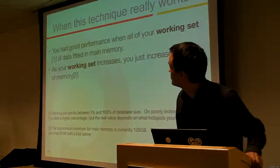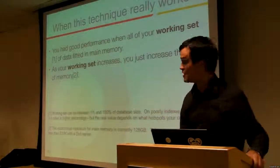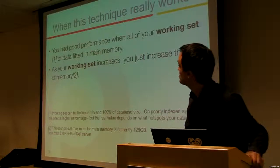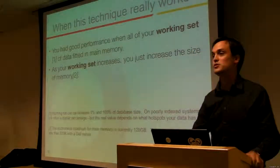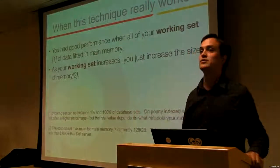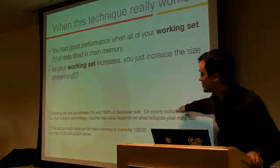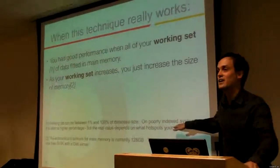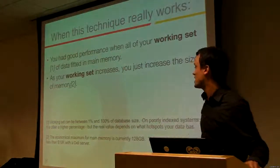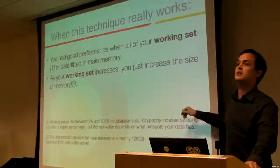So when does this technique of adding hardware solve things? I think it works pretty well if you're just adding memory sometimes. If this describes you, you had really good performance because your working set fit in main memory, and then performance tanked because your working set couldn't fit in main memory. I have a couple of footnotes here to explain this. The working set can be between 1 and 100% of the database size. If you don't have indexing done very effectively in your database, it tends to be closer to 100%.